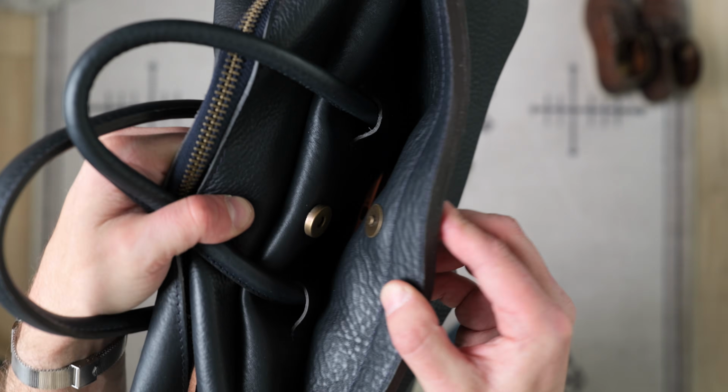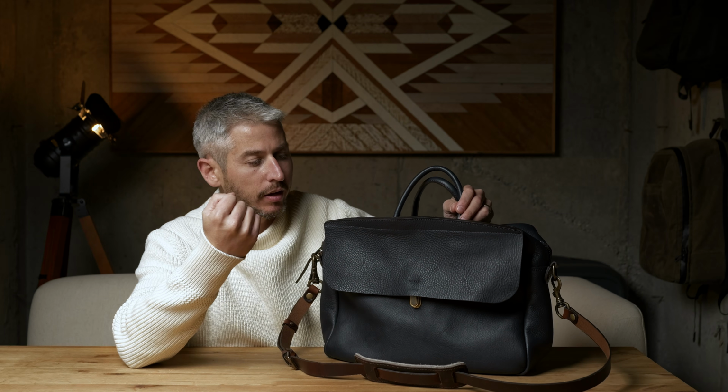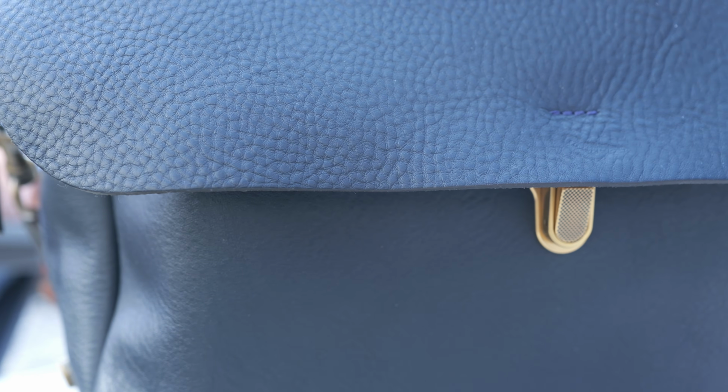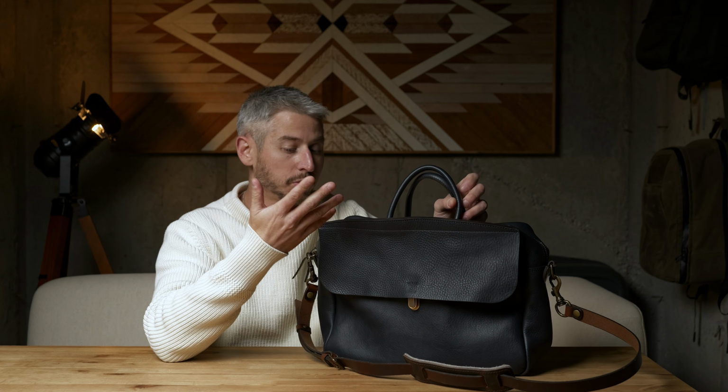Now, as far as the materials themselves, they're using a full grain vegetable tan leather. It's been sustainably treated with agents like acacia and chestnut. And it just has a fantastic thickness to it and feels indestructible, but also very plush, especially in specific areas.